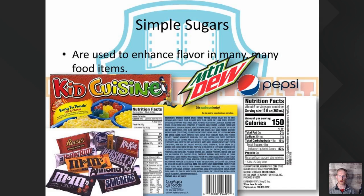Even this Kid Cuisine, marketed to our children. But when you look at the ingredients on here, in every single one of these sections, sugar is high on the list. And you see it in a number of different ways. They'll say it as cornstarch. They'll say it as dextrose. If you see starch, sugar, dextrose, maltodextrin, all of these things are sugars. There are a number of different ways they're going to label it. But especially on this Kid Cuisine, in every section, in every ingredient, there is sugar used as a flavor enhancer.